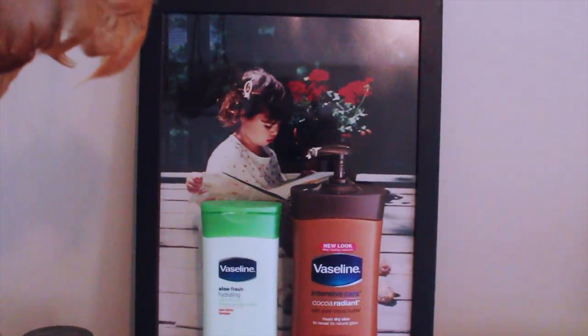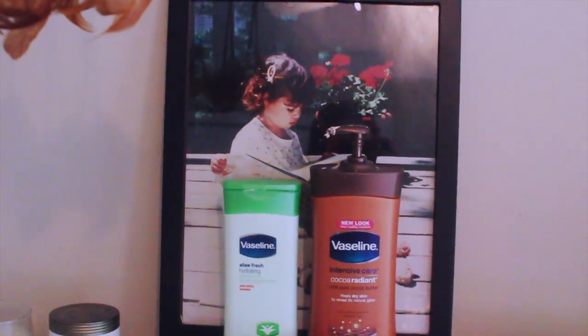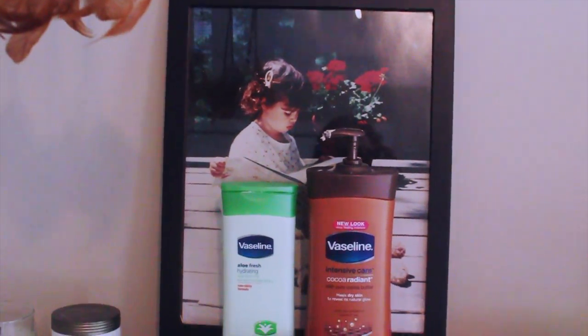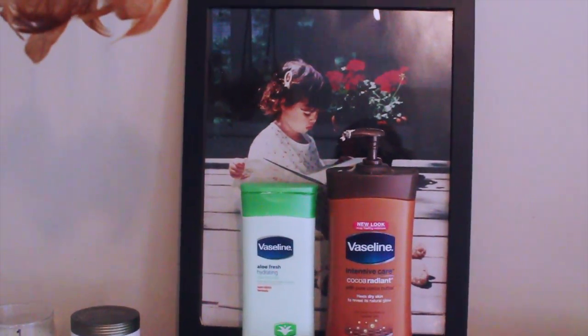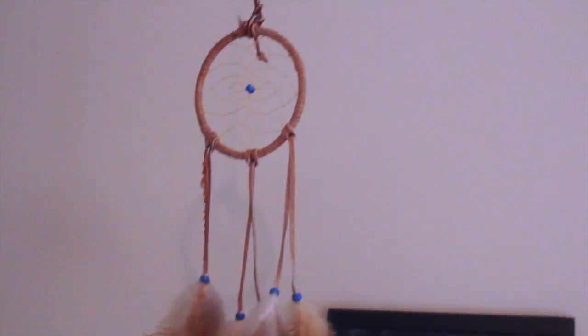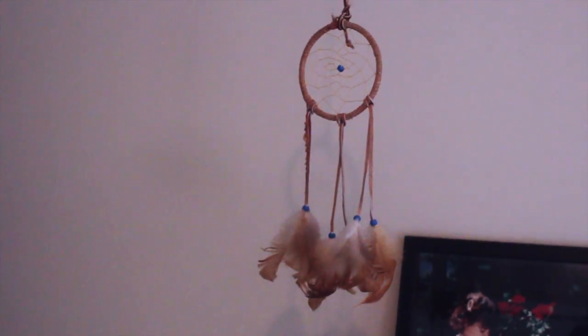I just have this portrait of myself from when I was 6 years old reading a book on my patio, and this picture my mom actually took and submitted to a newspaper and won a contest. I forget the details of that. So there's that. And then I also have this dream catcher just chilling on this string that leads to the attic above my room, which I've never been in. It's probably super creepy up there, so don't go up there.